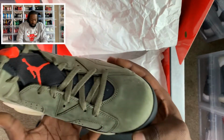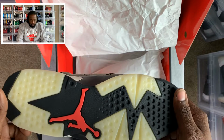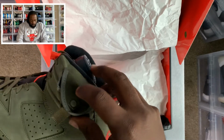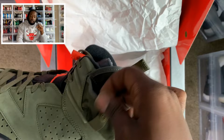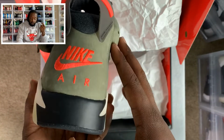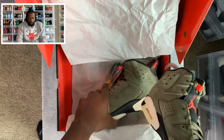Olive green laces already in there. It comes with black and yellow laces, but they're on the other shoe. I'll grab those in a minute. And see, it has the emoji inside the pocket, the little stash pocket. And he even had the stash pocket on the 1s, if you guys remember. The inside just had a Velcro attachment. So he put an actual pocket on the 6s, which is pretty cool. He's sticking with his swagger, you know, like that.